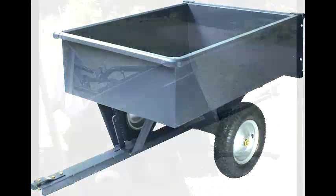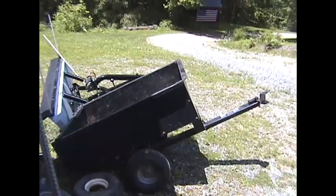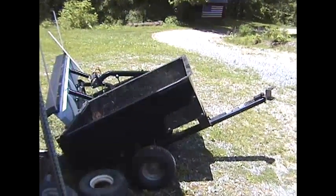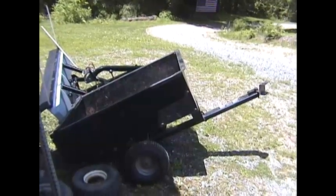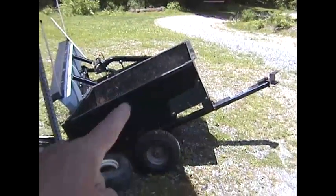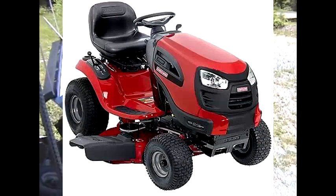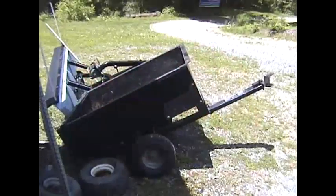That's a little dump cart. I think I paid $50 for it. And it came in a box about the size of a pack of matches. A lot of assembly required. Anyway, to use something like this, you have to move up to a lawn tractor, an LT, or a yard tractor, a YT. And what's the difference between the two?